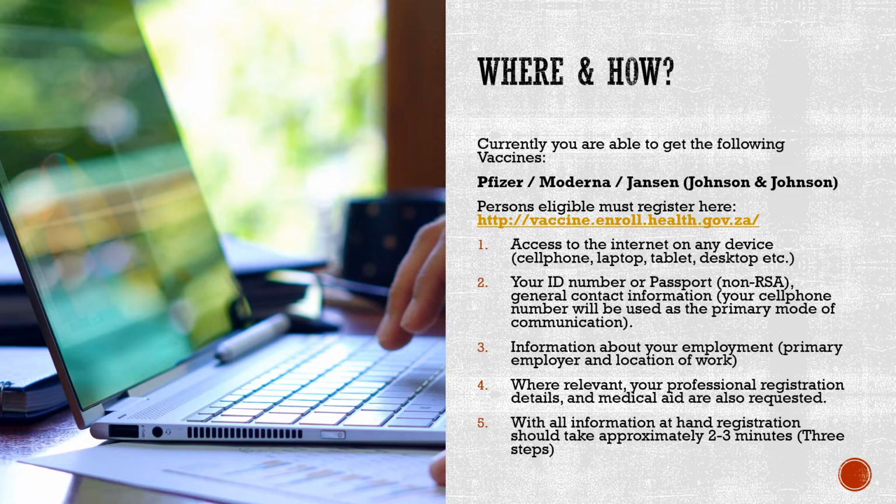You will need your ID number or passport number if you are a non-South African resident. You will also need your general contact information. Your cell phone number will be used as the primary mode of communication. The third thing you need is information about your employment, your primary employer, and location of work.